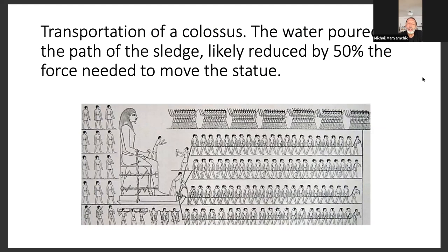The person at the front of the sledge pours water in front of it. Research done in modern times shows that when you pour water, you can reduce the friction by roughly 50%. But it's a somewhat tricky process. It should be the right amount of water. If you pour too much, it becomes muddy and then friction actually increases. But obviously people had enough time to become skilled in this. And we can go now to the next slide.